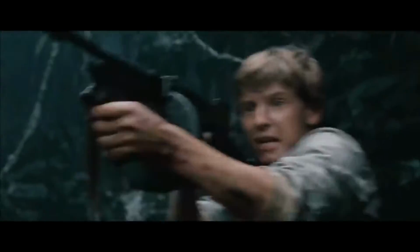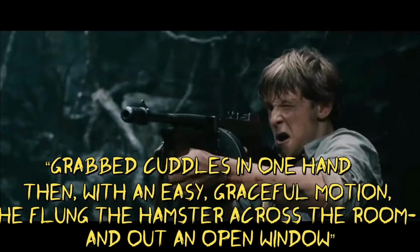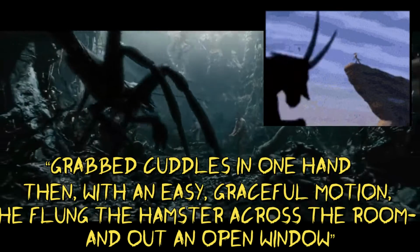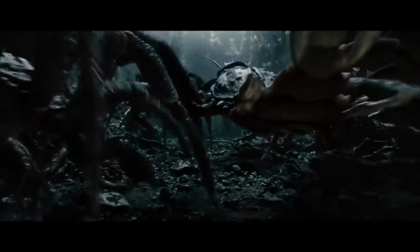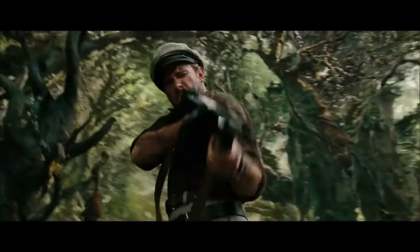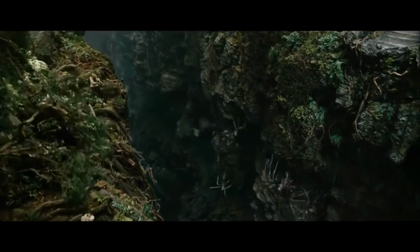We're not done yet though, because Evan then grabbed Cuddles in one hand, then with an easy, graceful motion, he flung the hamster across the room and out an open window, in a chapter cliffhanger. Now, this is quite the introduction to a main character of a story. I can't imagine many kids reading this and thinking, wow, Evan is so cool, he kills hamsters. This should be pretty obvious, but in case you weren't sure, this is just another daydream.